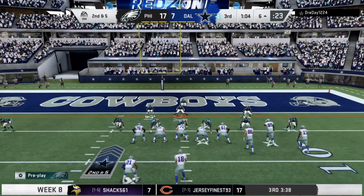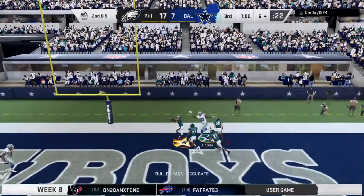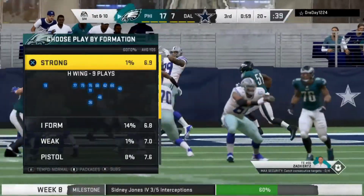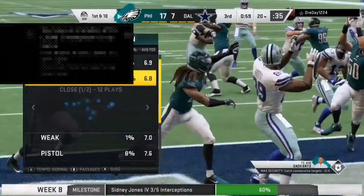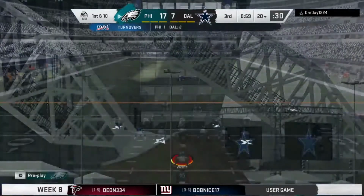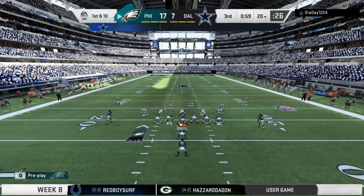And this is going to be intercepted. Picked off by Sidney Jones. And Brandon, this is a real nice job defensively of getting inside a quarterback's head and figuring out, okay, where's he going with the football? Because you can make an educated guess defensively, not all the time, but sometimes. And when you're right, you've got a decent chance of coming away with the football.